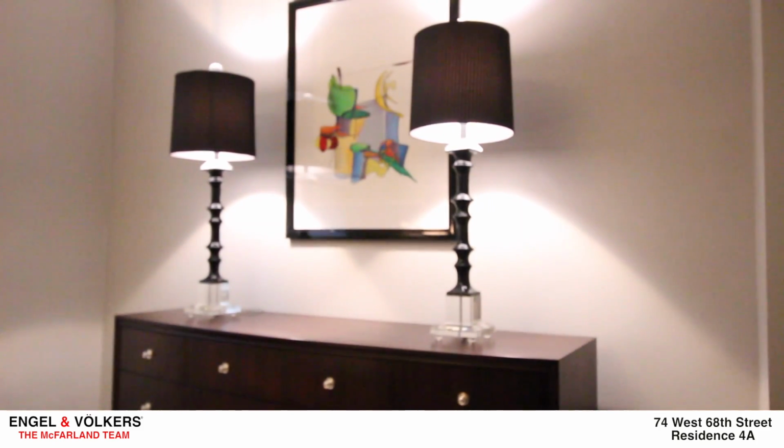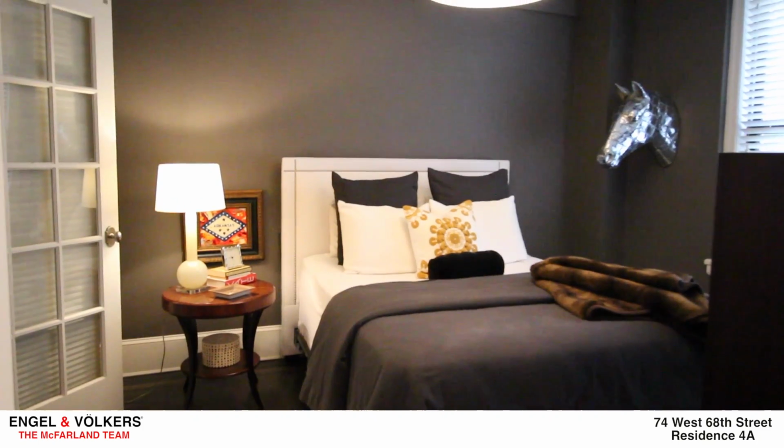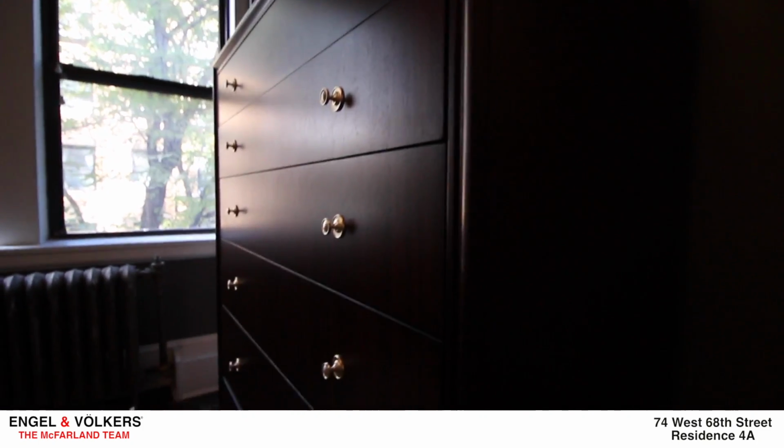This stunning home is being sold fully furnished. With its exquisite, modern style, the home includes designer pieces, stylish light fixtures, and elegant accents.